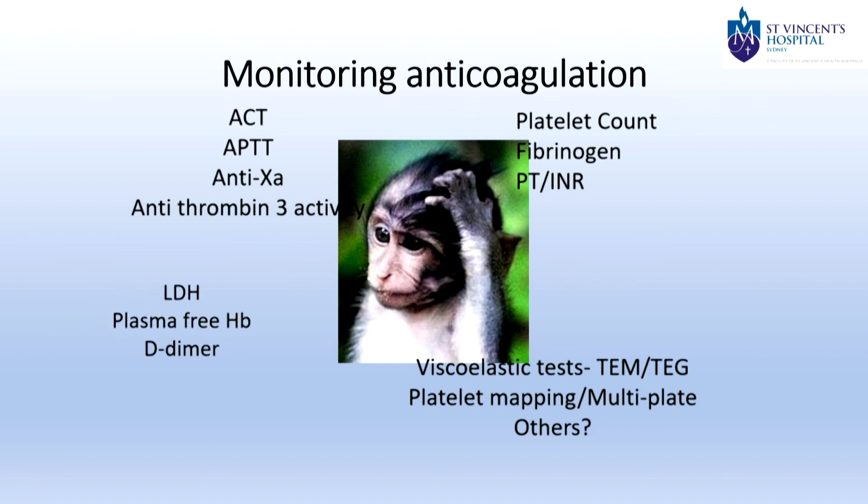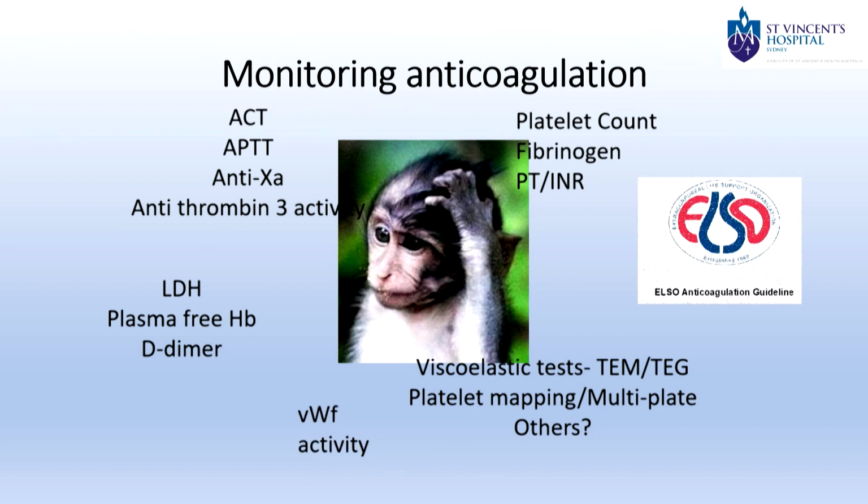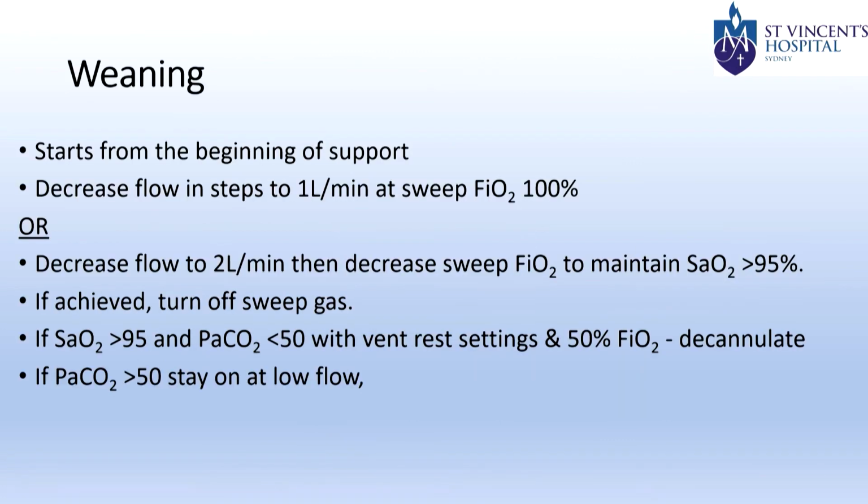We also need to look intermittently for effects of hemolysis on the circuit, and those are the tests you would do for that. And there are a number of tests that are coming up that are in the experimental phase, but I think these are the main ones you would use, and they are talked about in the ELSO anticoagulation guideline. Just the last bit about weaning.